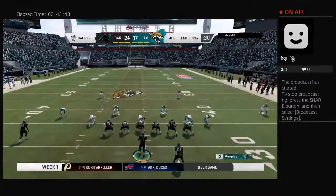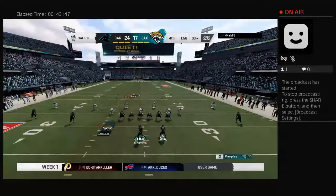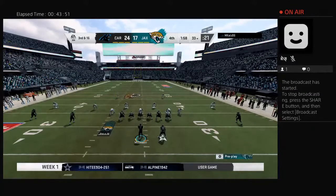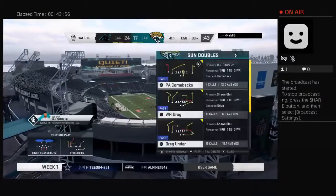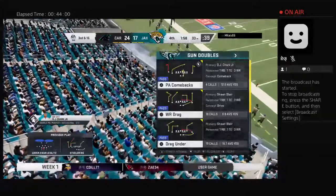So it's Jaguar football here as we welcome you back. They face a critical 3rd down now, needing a score here in the late going. The Jaguars going to go ahead and use their first timeout. That'll leave them with 2 remaining. We'll be back after this.